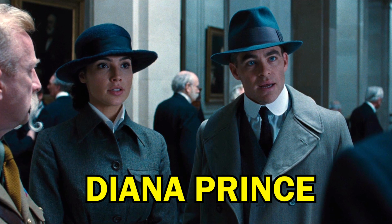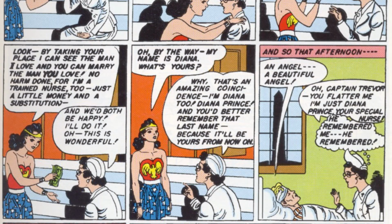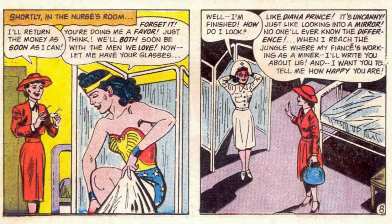To stop Diana revealing herself as Princess of Themyscira, Steve Trevor hastily introduces her as Diana Prince. In the comics, Diana Prince was the secret alias that Diana first took on in 1942 when she met a nurse with that name who looked just like her but wore glasses. And in the movie, when Diana puts on a pair of glasses as part of her new identity, that's also a hat tip to that same comic book story.